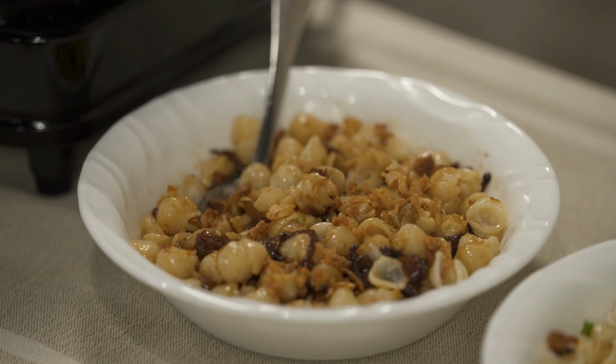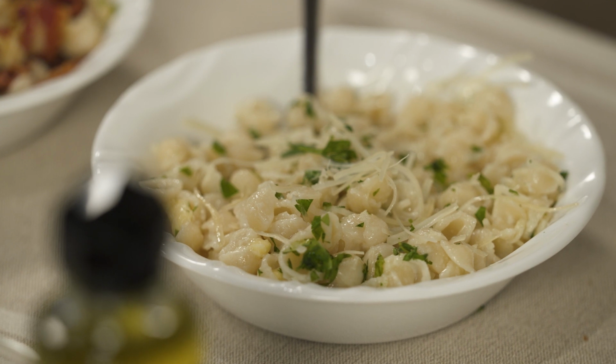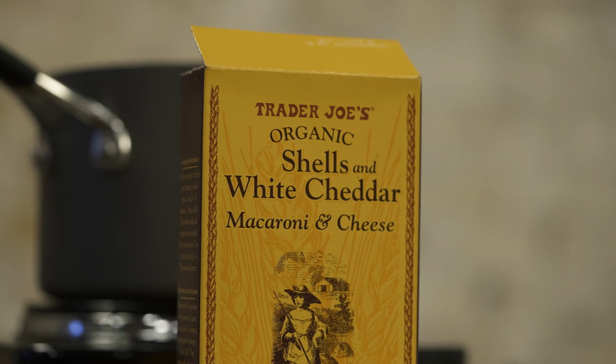One of my favorite comfort foods is macaroni and cheese. As we head into the season of cooler weather, we're making 3 variations on this childhood classic. Today's flavors will be French onion, bacon chili and chive, and truffle parmesan. Our base is going to be the Trader Joe's organic white cheddar shells.